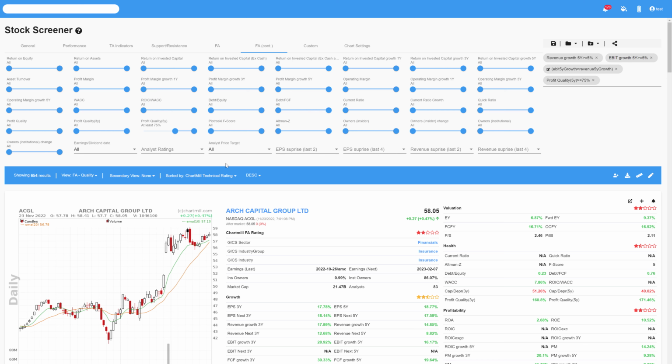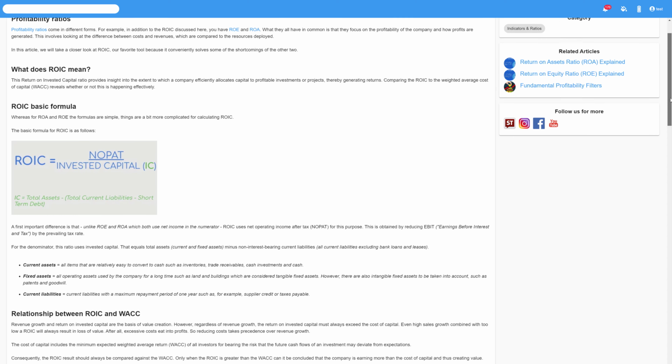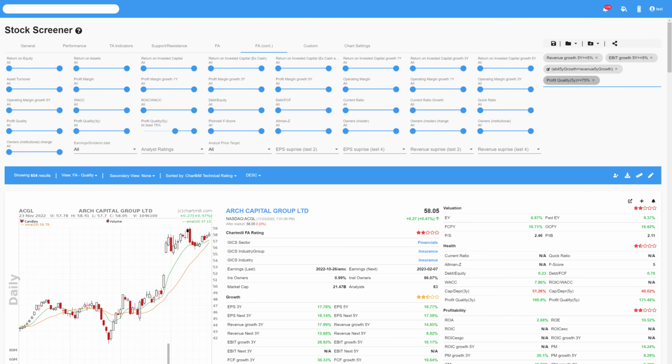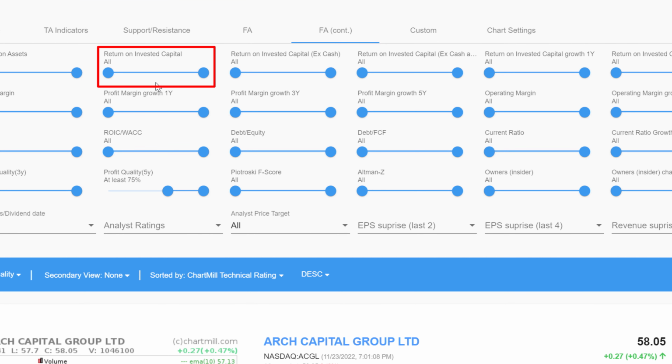There are several ways to calculate return on invested capital, but it would lead us too far to go into detail. However, there is an article available on the website that explains the different calculation methods in more detail. And ChartMill is the only stock screener that offers 3 variants of return on invested capital. The classic one, including cash, goodwill and intangibles. Then a version excluding cash but with goodwill and intangibles, and a naked version without cash, goodwill and intangibles.